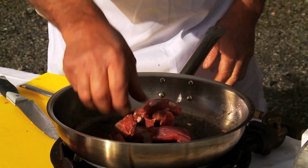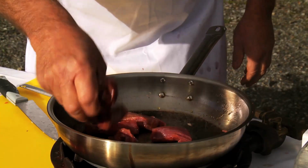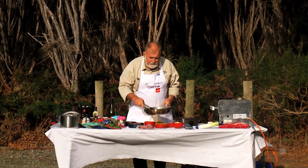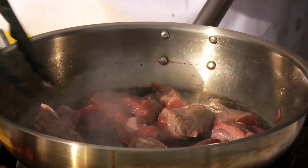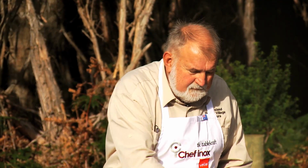So here we go with the wallaby back straps. King Island has about 500,000 of these Bennett wallabies on the island, so it's only fitting that Johnny Pichetto, our local butcher, does something with them. It costs the farmers about $20 million a year in lost fodder from what the wallabies eat here on the island. So it's quite a significant loss to them, but a great gain for us.